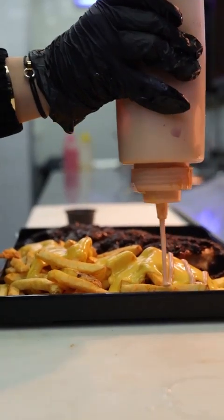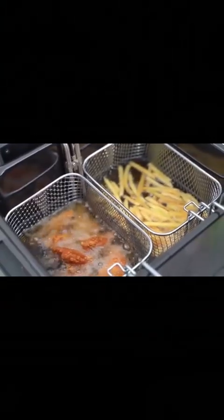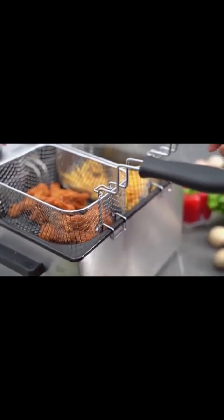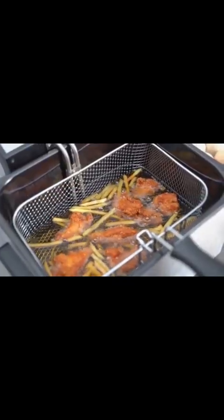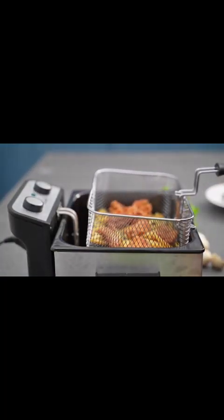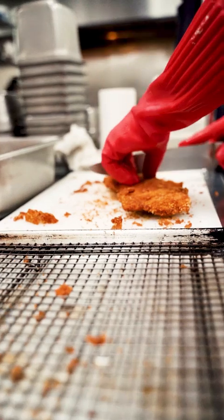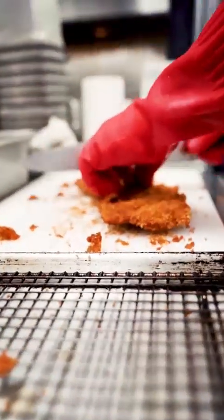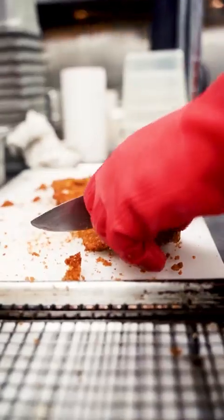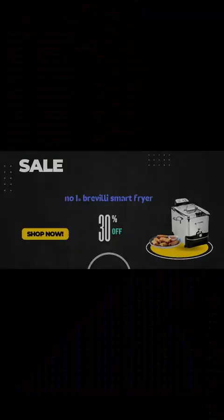Imagine the joy of sinking your teeth into a perfectly crispy potato chip or a golden French fry, fresh from the bubbling oil. For many home cooks, deep frying has remained a tantalizing yet daunting culinary adventure, one typically reserved for the professionals. The potential for mess, burns, and the sheer complexity of the process often keeps us at bay. But what if we could bring that restaurant-quality crunch into our own kitchens?